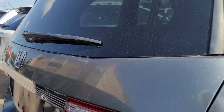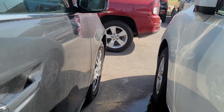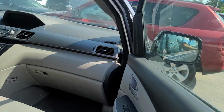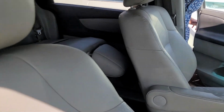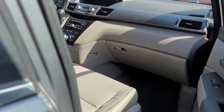Honda Odyssey. I used to have a Honda before somebody rear-ended me, and then I got my Town and Country. Here, let's see if this one has an alarm. This one's pretty raggedy too. Yeah, a lot of them are. It's crazy, isn't it? I just should have kept my Town and Country.